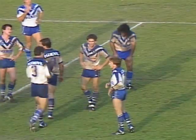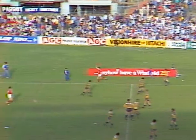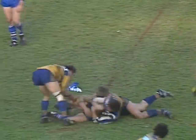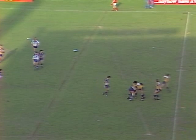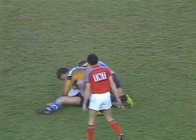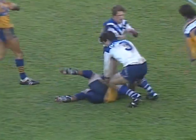Will Harris. Brett Kenny off the field of play for Parramatta. Here's Folkes, taken by Sharp and Price. Pittman. Langmack. Chris Phelan coming out for Parramatta as Mortimer chips over the top. Trouble again for Parramatta. Forced in goal by Stephen Sharp.